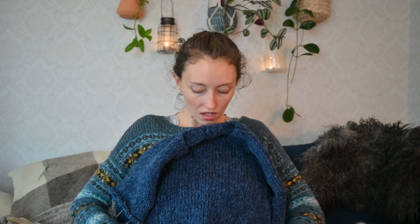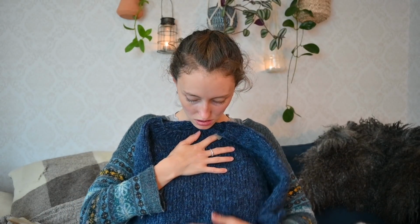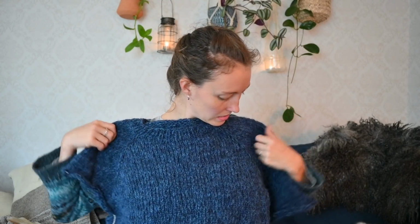And I made it a little bit shorter than suggested in the pattern because I want to wear it over a dress or with a skirt, and I don't want it so long, so I made it a little bit shorter. It's not really cropped, but almost. And I think it's turned out really nice.